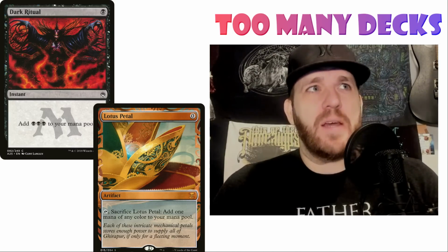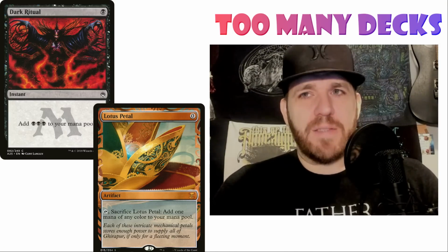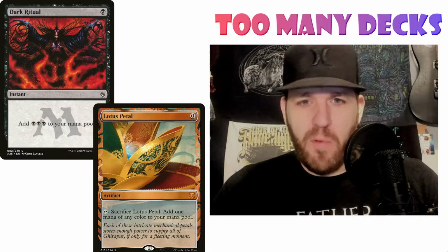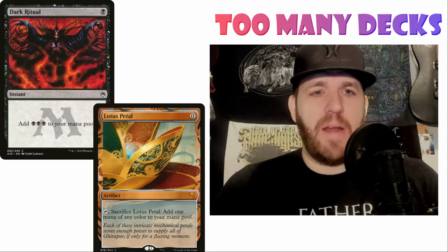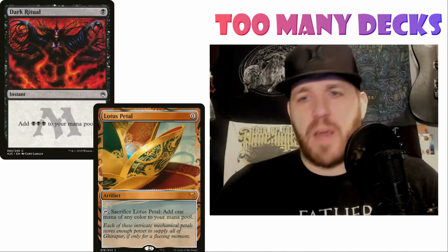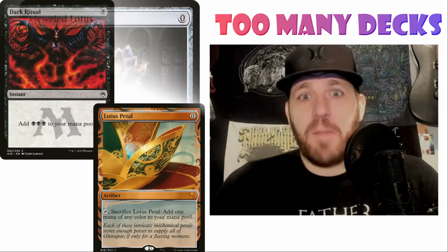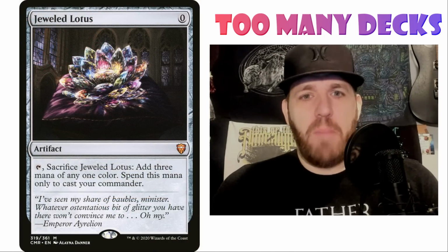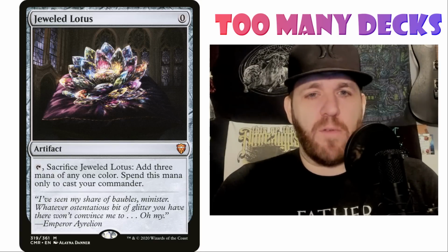If there's a reason you need to get your Commander out super fast, then now you're just opening yourself up for removal. So now I've used a slot in my deck for Dark Ritual so that I can get my Commander out super fast, and then my opponent just casts Swords to Plowshares. Again, I can make all of these arguments about Jeweled Lotus as well, by the way, where it's making you a target. You're using up a slot in your deck just to get a thing out faster.